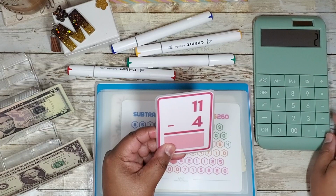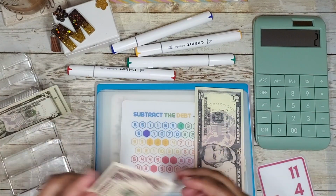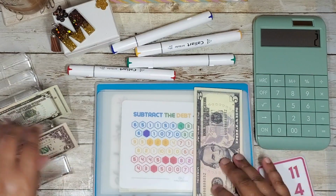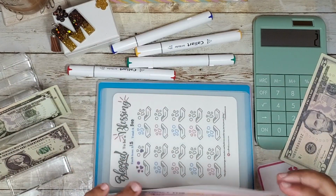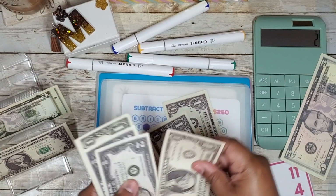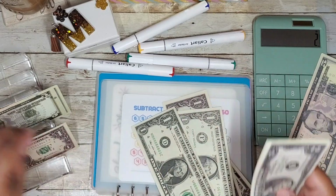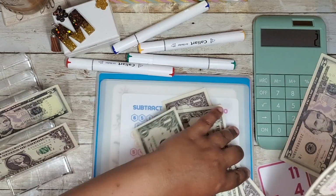11 minus 4 is 7. Do we have 5? Oh, yeah. Oh, look at all this money we have. 6. Okay. Let's see if we can make change. We can. We can make change. 1, 2, 3, 4, 5. We're going to put this right here and put this right here.